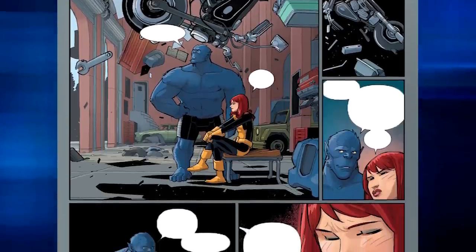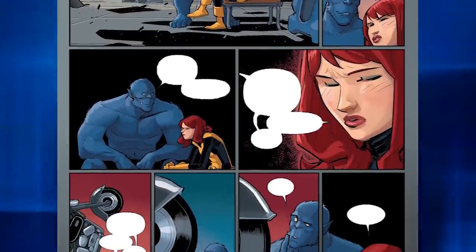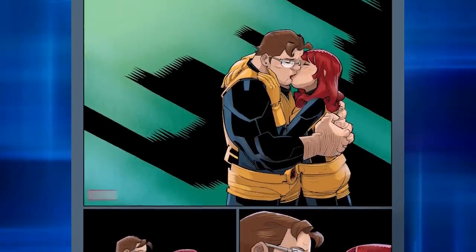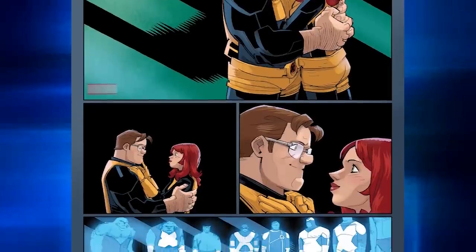Next, we have Beast's complicated love triangle with Jean Grey and Cyclops in an alternate reality continuation. When Jean discovers Beast's feelings for her, she realizes that she doesn't really love Scott and shares a kiss with Beast.